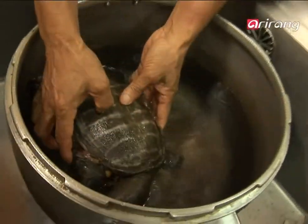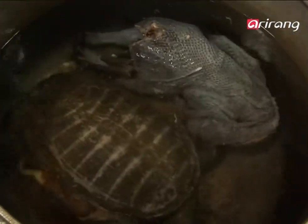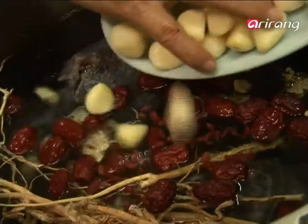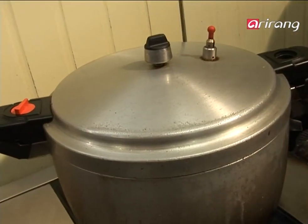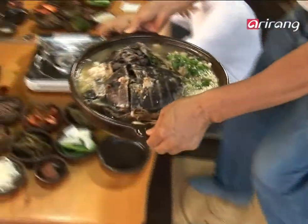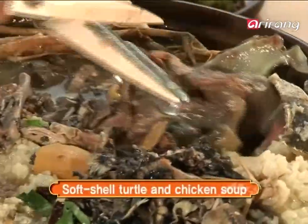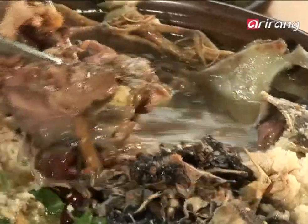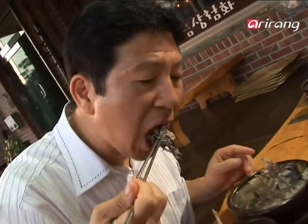You put the clean turtle and chicken in water and add medicinal herbs that are good for you. Boil everything for about an hour. This completes the fortifying broth. For those unable to forget the taste, the traditional soup is served. The herbs seep into the chicken and the turtle, removing the fishy taste, the well-done meat, and the thick soup. Slowly savoring the taste, you feel your entire body gaining strength and balance.